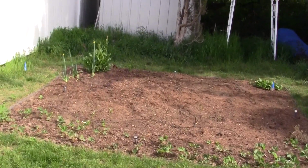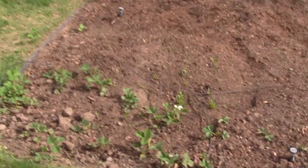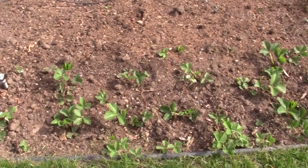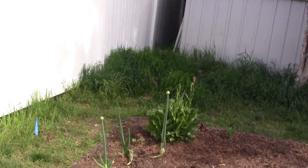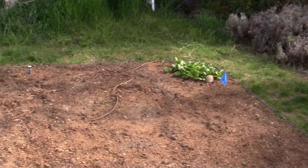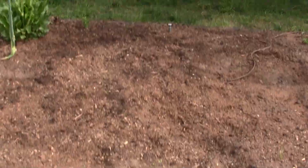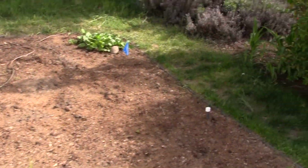So far, we didn't have any strawberries last year. For some reason they didn't bloom. Now with all the little white blooms, we know that they're going to be strawberries. And these are onions over here. And I dug up a pipe system right here, and that goes all the way to the other end. It also goes over here, the four corners.